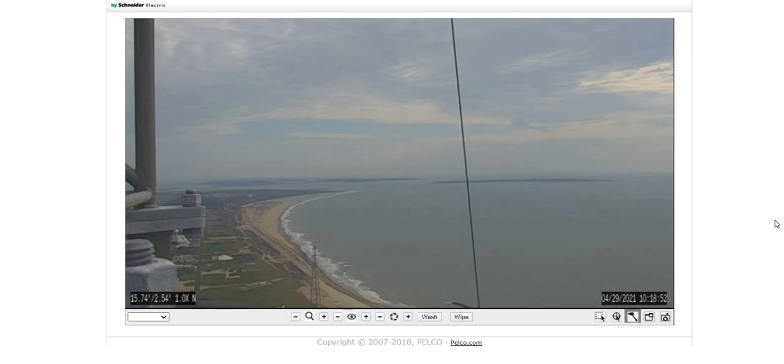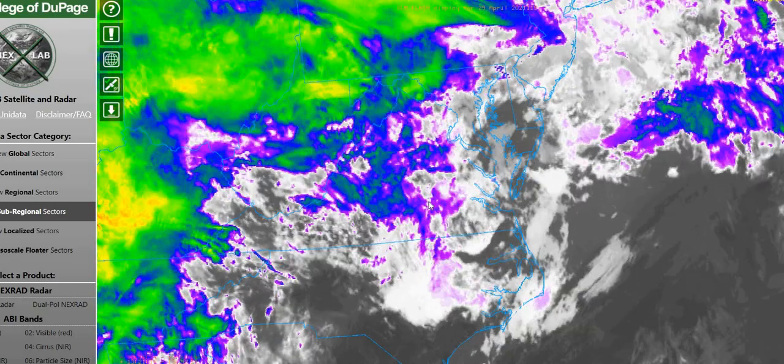Looking at our live cam this morning off to our northeast, you can see pretty nice conditions out there. We do have quite a bit of cloudiness, but we do have those warm conditions with those temperatures warming into the 80s by this afternoon, and we will see those warm conditions continuing on into the evening hours ahead of that frontal boundary, with some slightly cooler conditions expected as we go into the day on Friday.